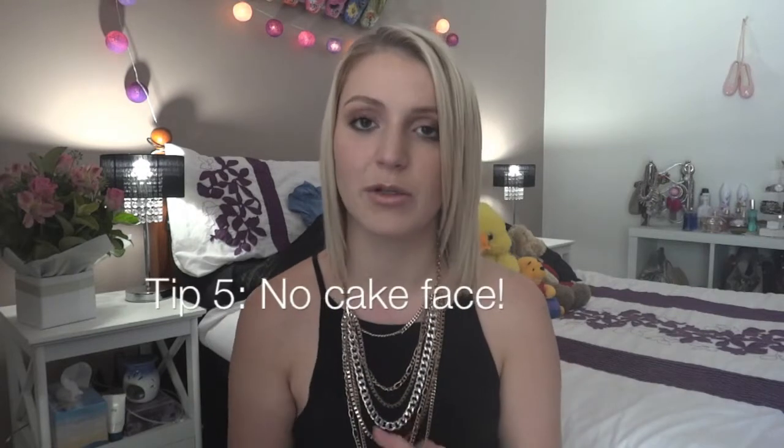Tip number 4 is all about foundation. So you need to understand that the purpose of foundation is to even out your skin tone. It's not necessarily meant to cover anything. So when you're applying your makeup and you're seeing some redness still poking through or some blemishes, go back with a concealer and then recover it, because you don't want to put any more makeup on your face than you necessarily need, because that's when your makeup starts to cake up and it starts to crease and it looks really terrible.